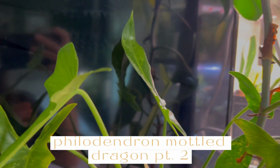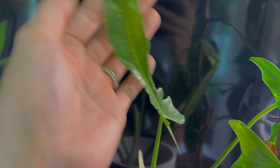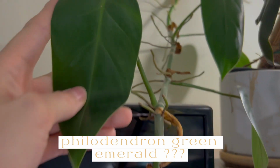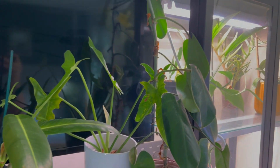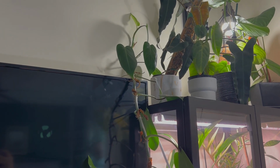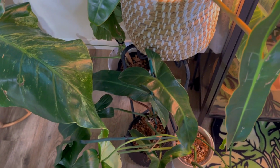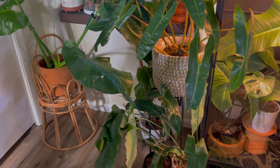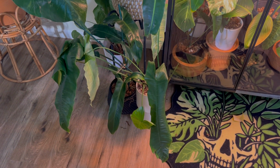I've got a philodendron golden dragon again, or a mottled dragon. I got it as just a couple leaves, and it just gave me this leaf. And then I have this really large philodendron, I don't even know, like green emerald, just some type of generic one that I got from my friend that lives in town. And he said he found it, and it just kept growing. So it's growing in a little tiny moss. A couple guys hanging out down here in front of the grow cabinet. I was gonna try and find a stand for it, which I have in the other room, but I thought I would just stick them here for now. And they've been doing fine.